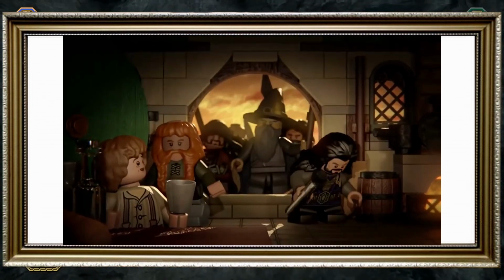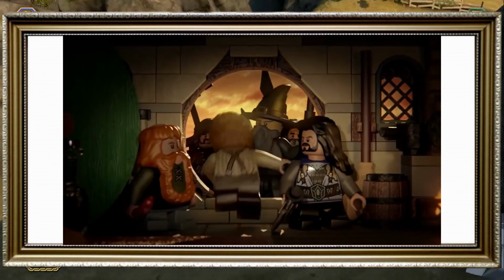That's just me. And that does us for the first wave of the Hobbit sets. Be sure to check in next week where we will be taking a look at the Desolation of Smaug sets.